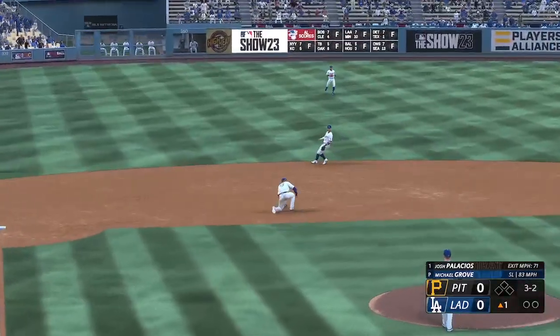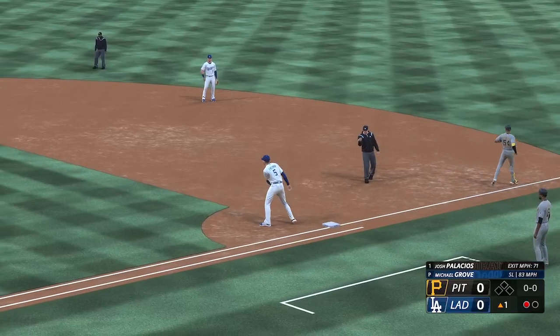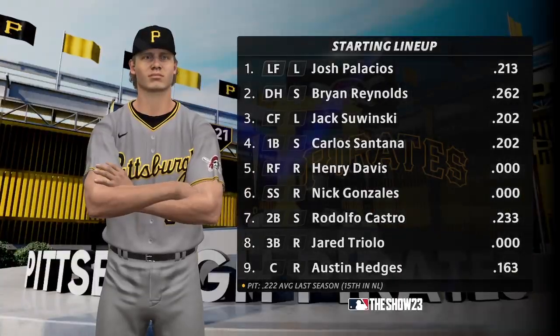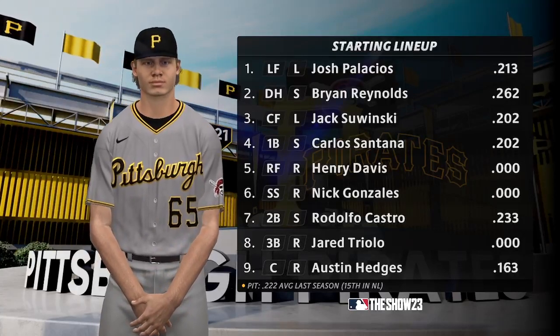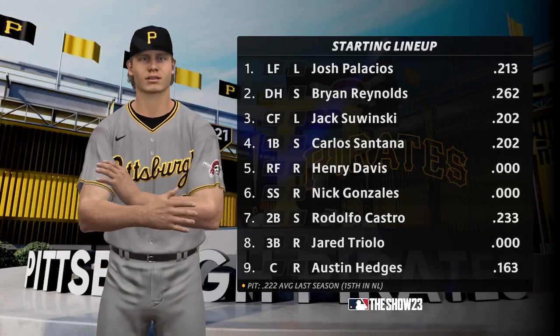Bounce to third. Oh, look at the stop. Fires to first. And it's in time. Wow, what a play on both ends for the out. Here's a Pirates lineup now. They're facing a pitcher today who's prone to giving up homers. So we'll see. We might get some big swings here today.